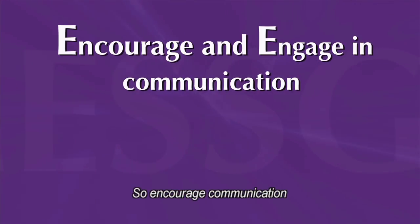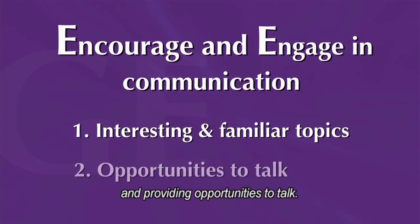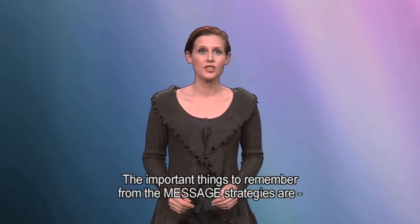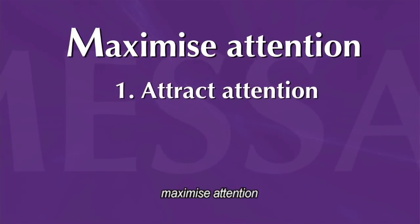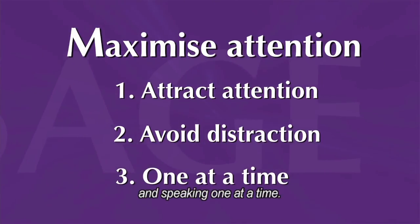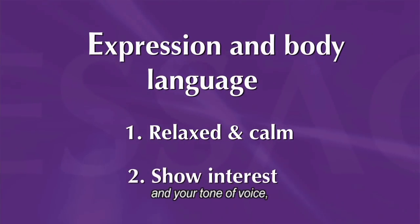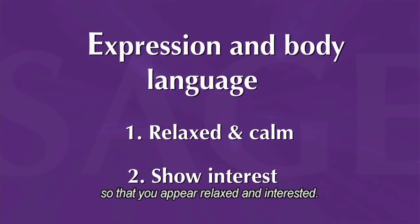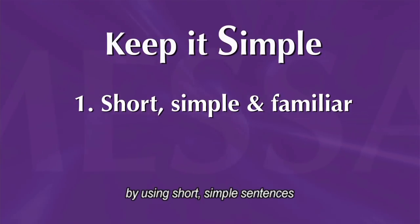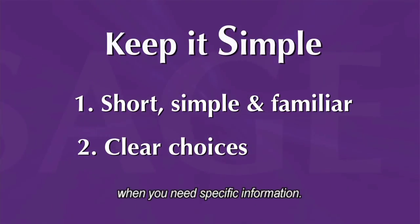So encourage communication by engaging with people on interesting and familiar topics and providing opportunities to talk. The important things to remember from the message strategies are: Maximise attention by focusing the person's attention, avoiding distraction, and speaking one at a time. Watch your expression and body language and your tone of voice so that you appear relaxed and interested. Keep it simple by using short, simple sentences with familiar words and by giving clear choices when you need specific information.